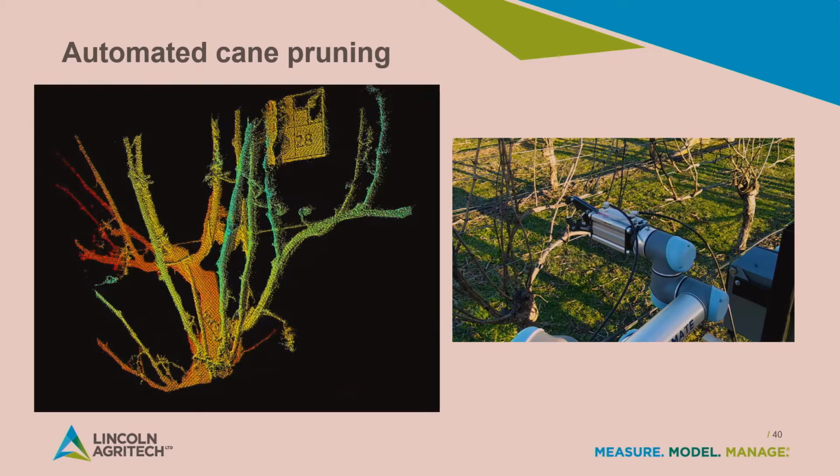And from this point cloud, you can extract the thickness of every cane. You know where every cane sits in relation to every other one. You know where the guide wires are. You know where the vine head is.